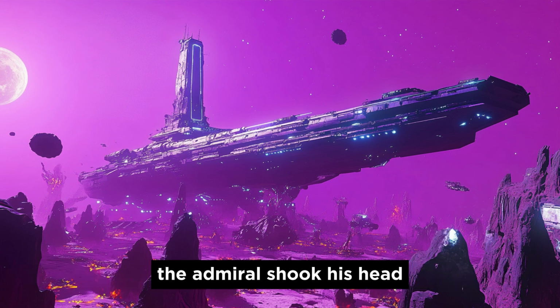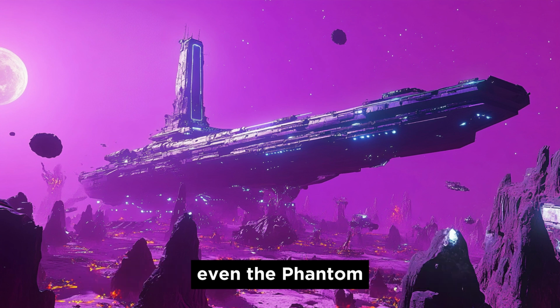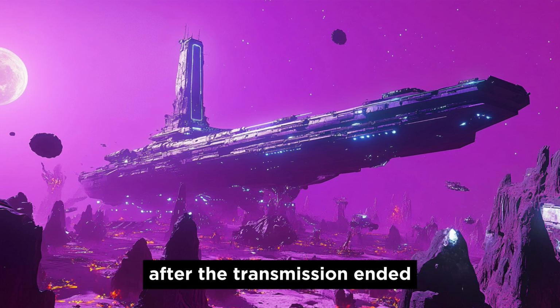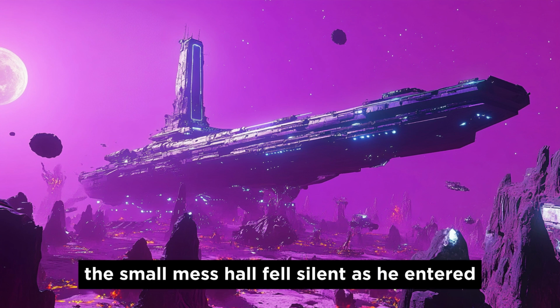The Admiral shook his head. "High Command doesn't see how one ship, even the Phantom, could make a meaningful difference against such numbers. They're recalling you to help defend Earth directly." After the transmission ended, Walker remained in his quarters, staring at the tactical displays. The crew sensed his mood when he finally emerged for the evening meal. The small mess hall fell silent as he entered.